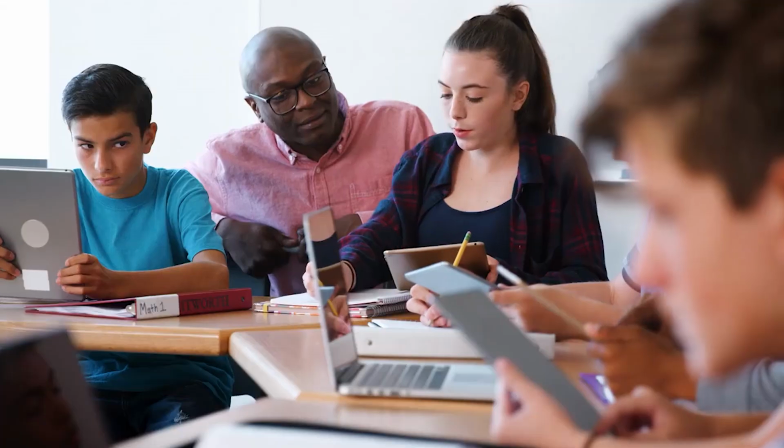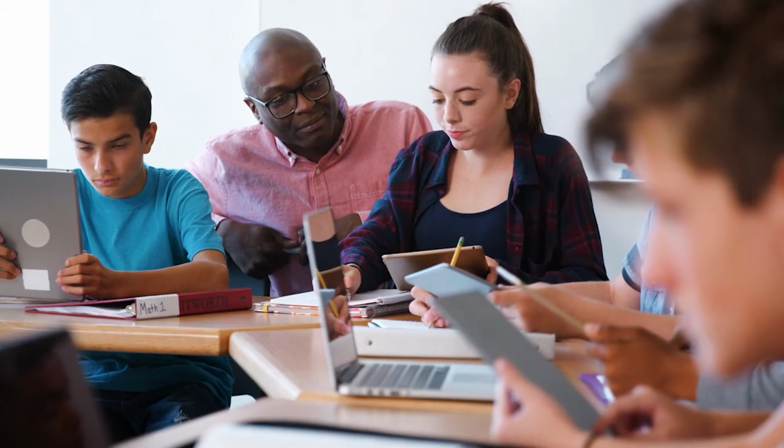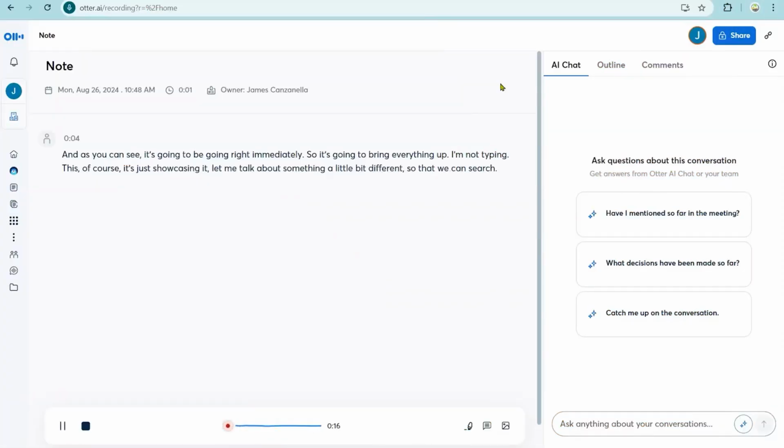Some people have expressed concerns about whether students will stop paying attention in class if an AI is taking notes for them. However, teachers are reporting the opposite effect. Students are actually more engaged because they can focus on understanding the material rather than frantically writing down every word. They're asking more questions and thinking critically about the content.